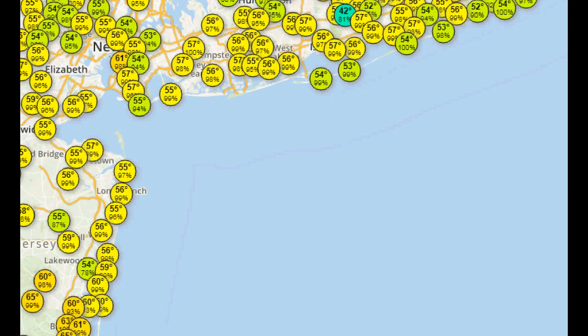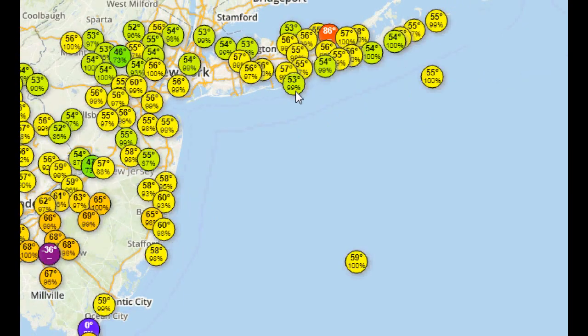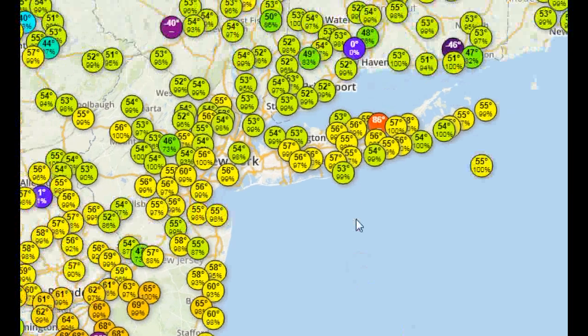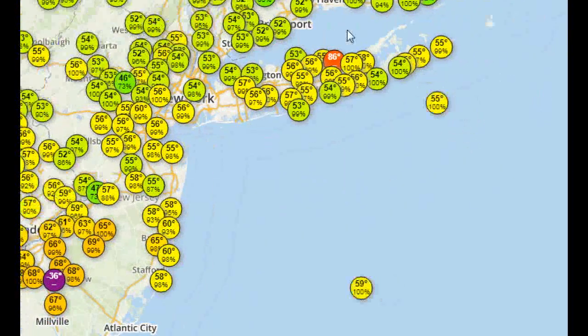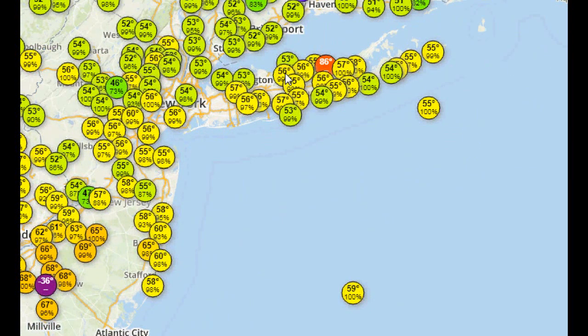You can see much higher humidity over here, whereas Long Island dew points aren't quite as high. And if we go out a little further, you'll be able to see the north. They're enjoying dew points in the low 50s and even some 40s in there, so nice, comfortable humidity readings as well there.